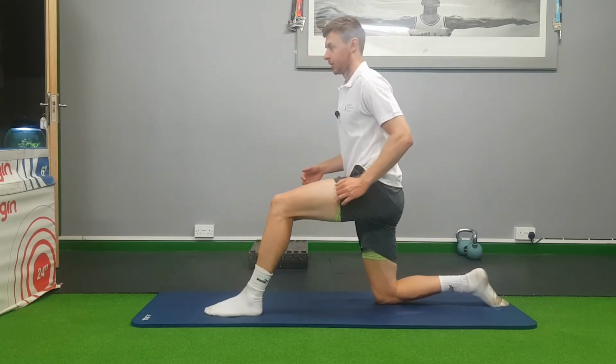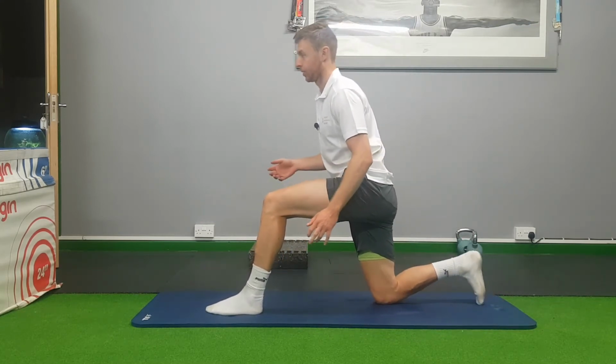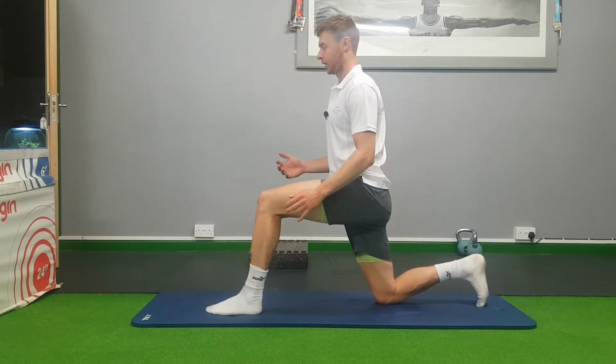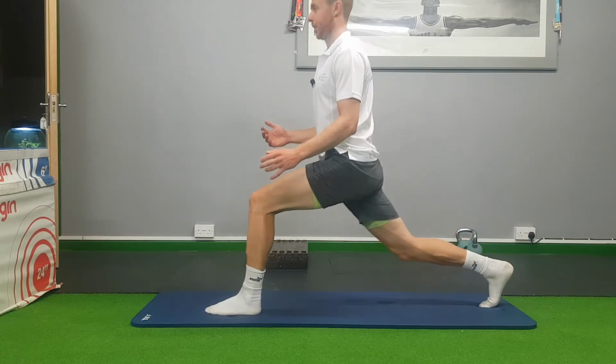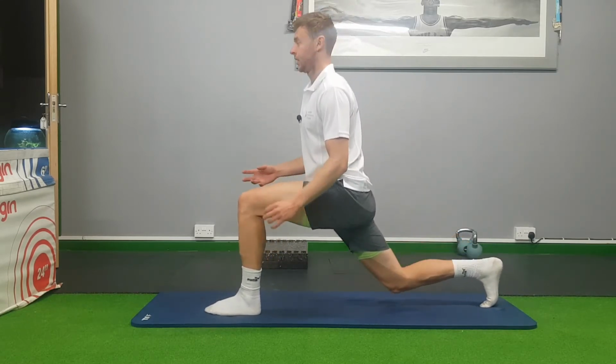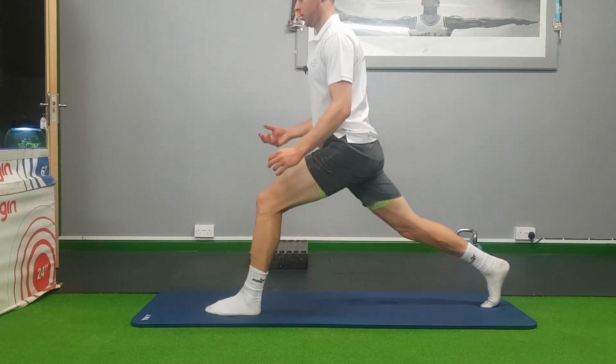Swap legs and then come back to it. The more you do this, the better you'll get. You'll be able to up your reps a little bit more. So same thing, nice long lunge, body weight backwards, and just push up on that back leg. Get a nice little stretch as you come down, and then you're asking that muscle to fire on the way up.